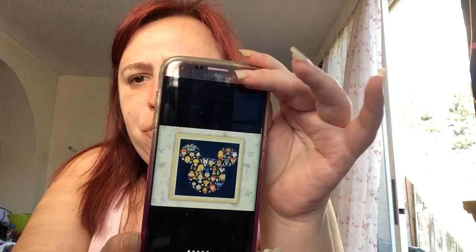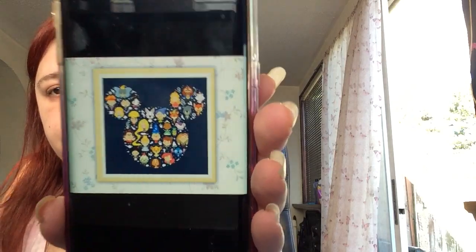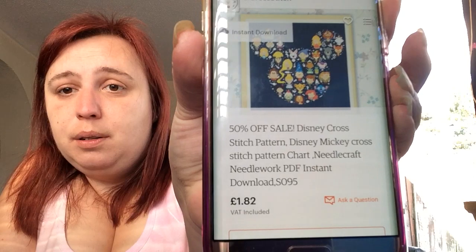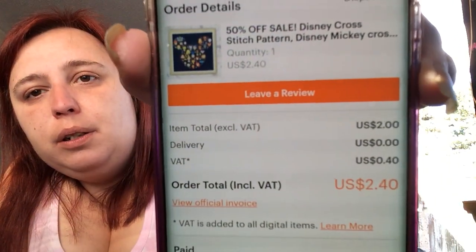Okay, this is another one which isn't in my Dropbox. I'm gonna have to find that or re-download it. I purchased this one first because of it being a new person. I didn't know whether I'd like it or not, and look how cheap that was. £1.82. I wasn't sure if I was going to like their PDF layout, their instructions, their symbols, that kind of thing. So I thought I'll purchase this one. It does actually say, if you can see, US dollars, $2.40. It's gone all over into US dollars now. Not quite sure where she's from, but yeah.